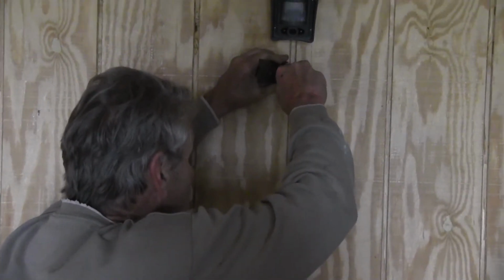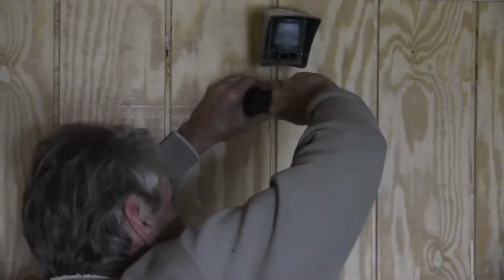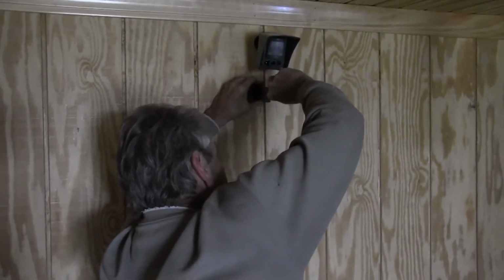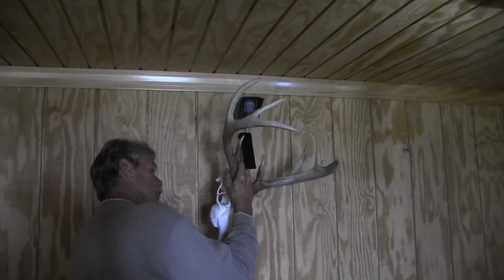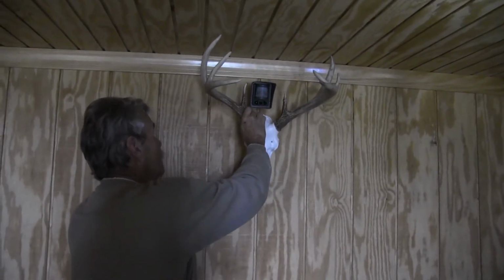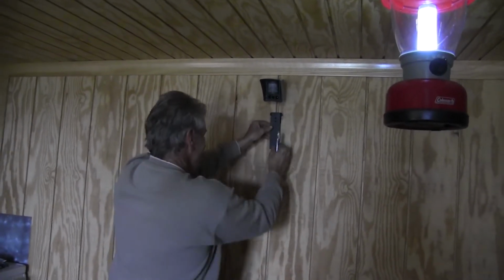Putting a bracket up here on the wall. Pretty simple. This bracket's adjustable, so you can kick it in and out, raise the head or lower the head at a different angle once you get it in there. Get that up there. Now, if I measured that right, which I hope I did, get that there, and there you go. Tighten that up. Made that a lot stiffer.